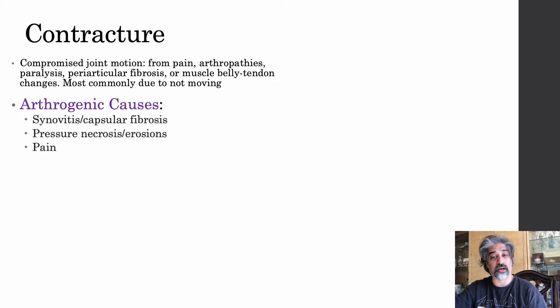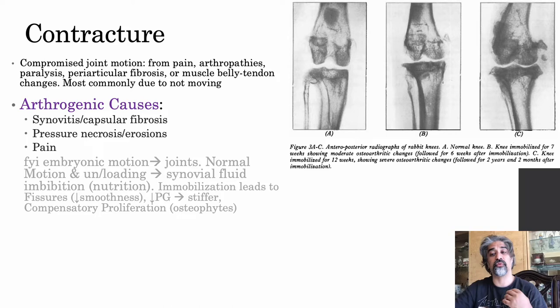Joints develop because we move when we're embryos in our mommies. Loading, unloading, and motion all cause the synovial fluid to suck and squeeze like a sponge to offer nutrition. When we don't do this, like say in this rabbit who was immobilized for 6 to 12 weeks, the bones become degenerated like someone with moderate osteoarthritis. So not moving is bad for joints.